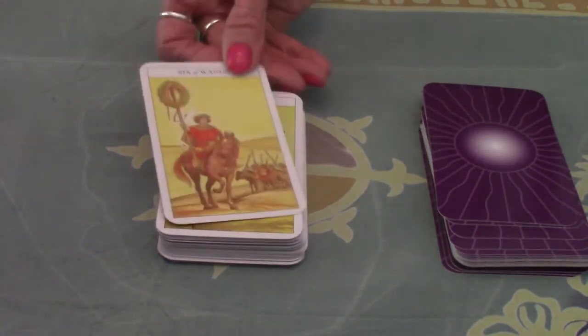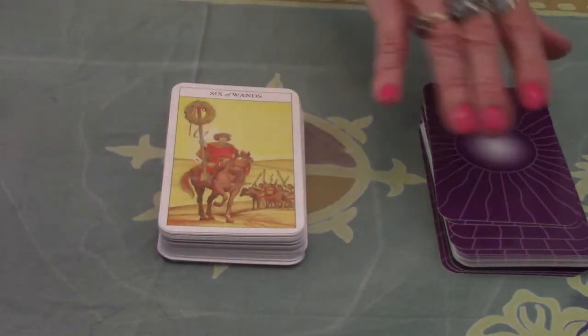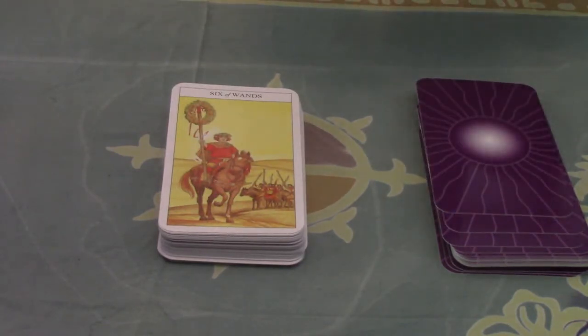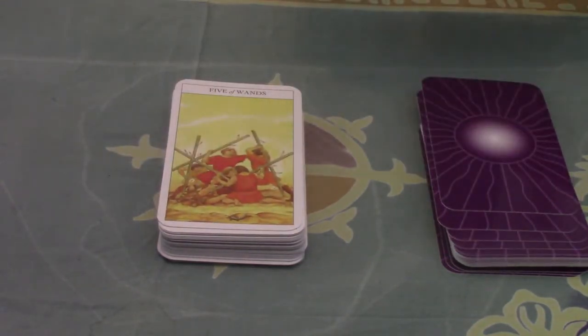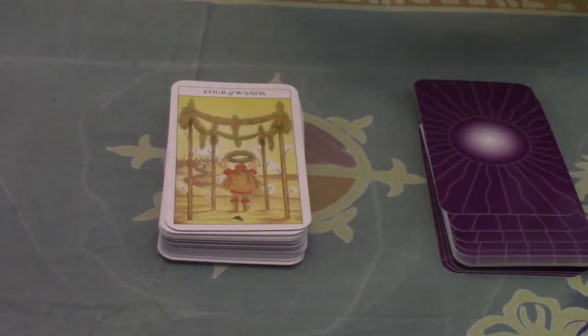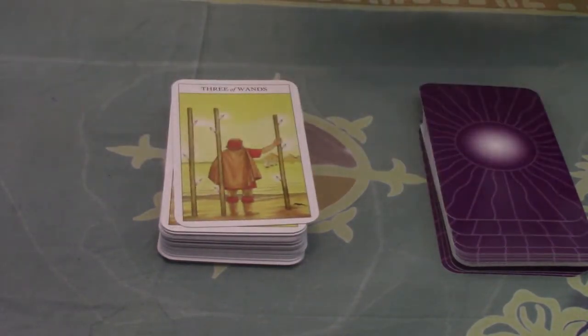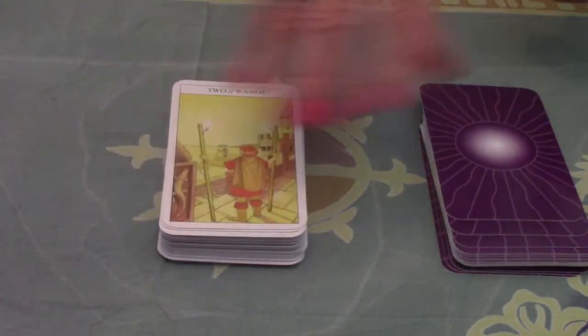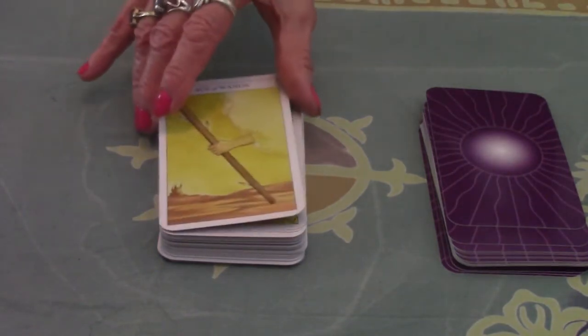A very traditional Six of Wands with the wreath, bringing good news of victory, I guess. And the Five of Wands. And the Four of Wands. Three of Wands. And two. And the Ace of Wands.